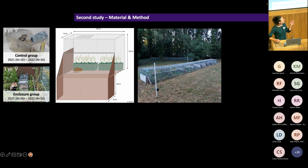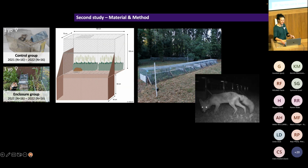So here there is a drawing of the cages and you can see a picture as well. What you can see on the drawing is that the hamsters had a little space where they could dig a burrow. They also had access to fresh food and they were outside, so they were in natural climatic conditions. We installed camera traps close to these outside cages, and we saw, for instance, when some predator passed by, like a fox from time to time, ferrets, sometimes other animals such as rabbits, etc.